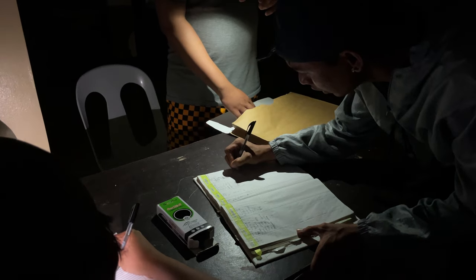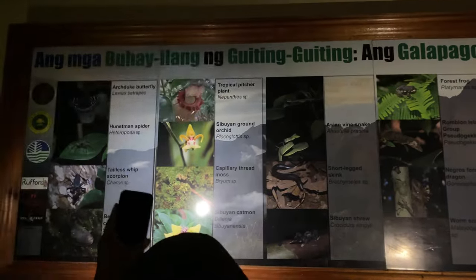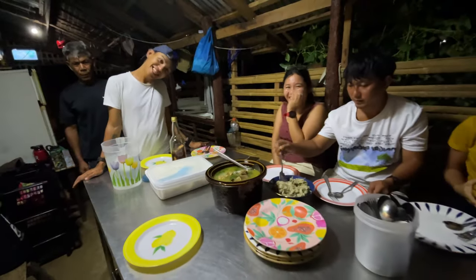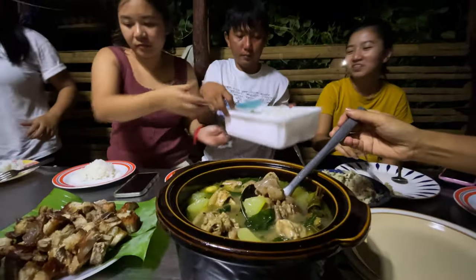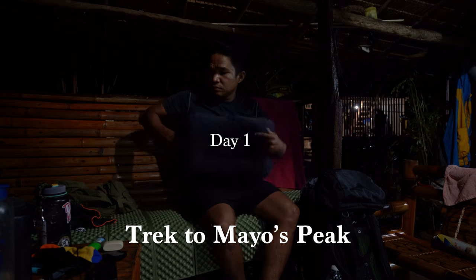We rode tricycles to the DENR office of Mount Giting-Giting Natural Park where we logged in, filled up our permits, and did our orientation. Then we proceeded to the house of our guide, Sir Bermar. Since this is a DIY climb, pinaunlakan niya kami sa maliit niyang bahay at doon na rin kami nag-dinner at natulog.